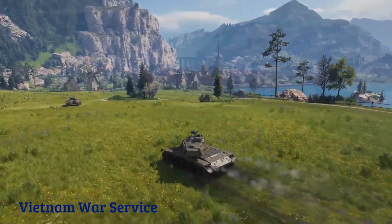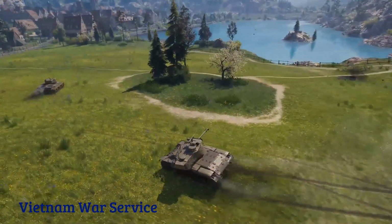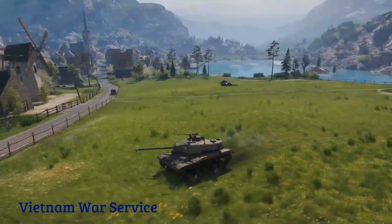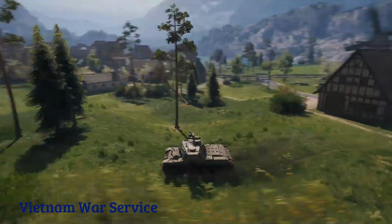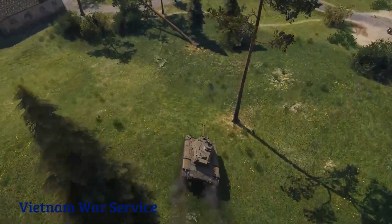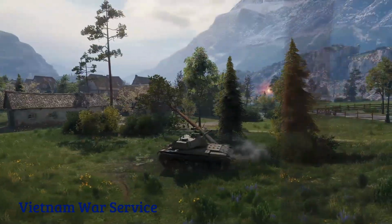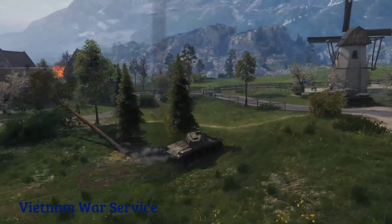In the dense terrain of Vietnam, where speed and maneuverability were critical, the Bulldog thrived. It could weave through narrow paths, reposition quickly, and deliver devastating firepower against infantry and light vehicles. Urban combat? The M41's compact size and rapid turret traverse made it a formidable force in city streets. For ARVN crews, the Bulldog was more than a machine, it was a lifeline.